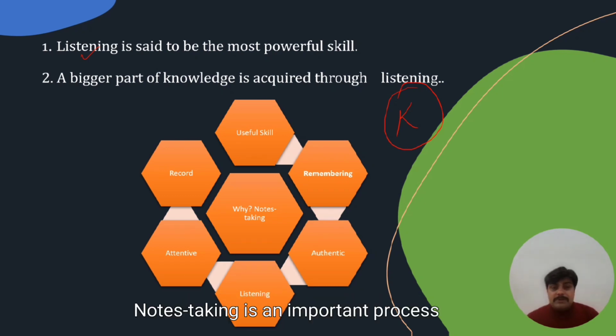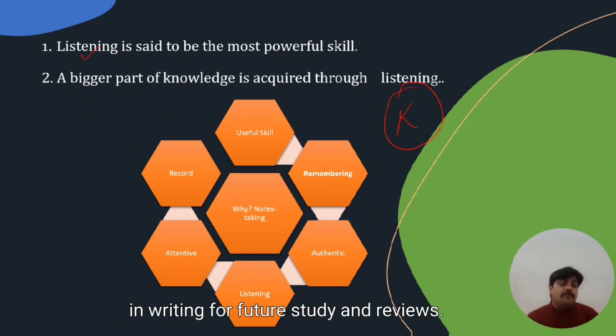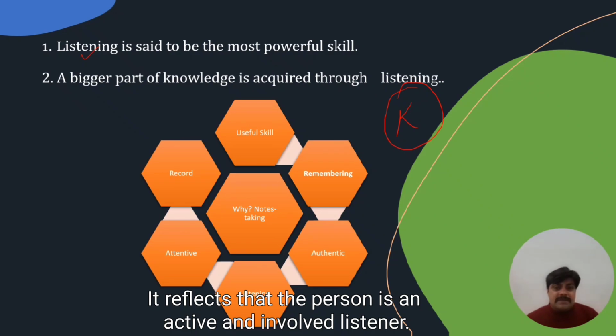Note taking is an important process of listening and keeping a record of lectures in writing for future study and review. It allows one to have a brief written record of lectures, discussions, meetings, etc. It reflects that the person is an active and involved listener.